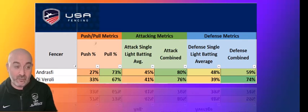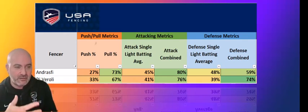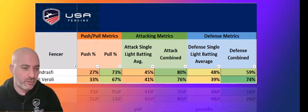So 45% of Andrasfi's attacks are going to result in a single light. That's pretty damn good. Veroli's not far behind him at 41%. You factor in the double touches, gets up to about 76% for both of them.